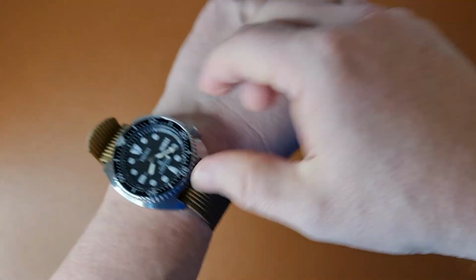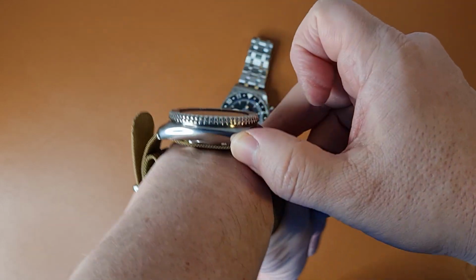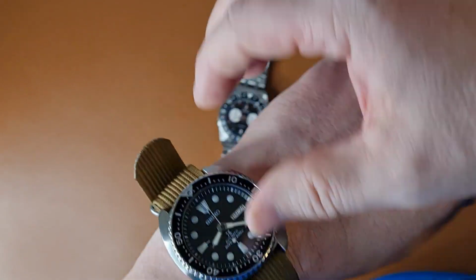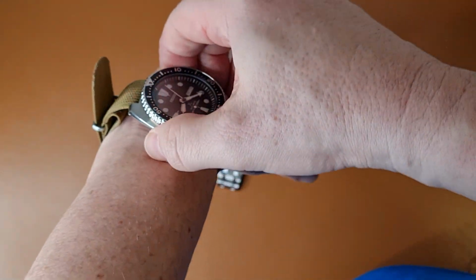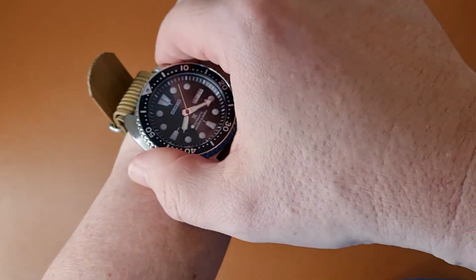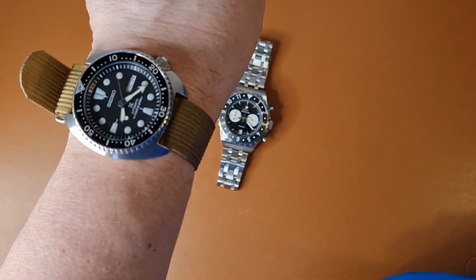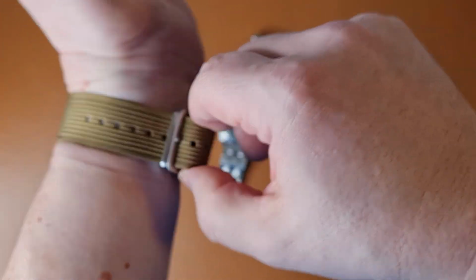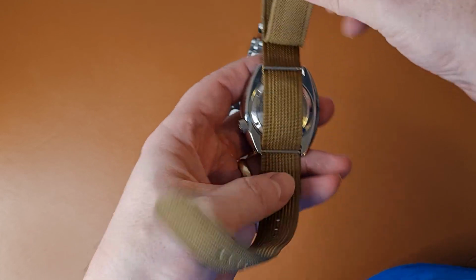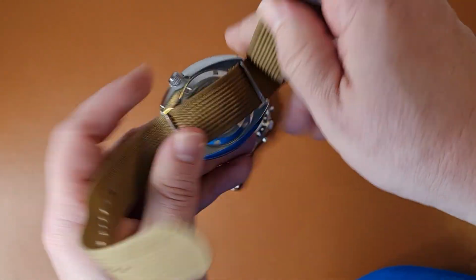and so now there's only one layer between the watch and your wrist, and you can control the length of the flap by moving the strap along, or the watch along the strap. Clockwise in this case. Gimmick of the day was that one. I'll return it to its original state.